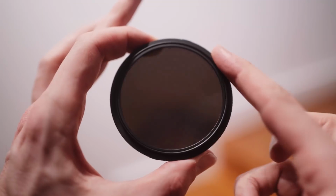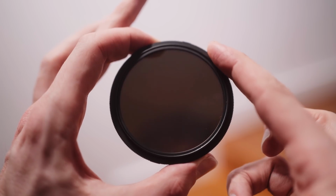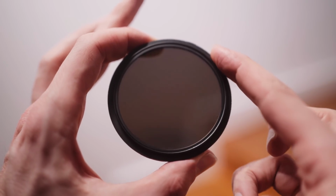But a variable ND filter allows you to twist two planes against each other so that it will cut light out gradually just with the one filter, which means you don't have to be changing your filters the whole time. You've got a range of light being cut just with the one filter on, just by twisting.